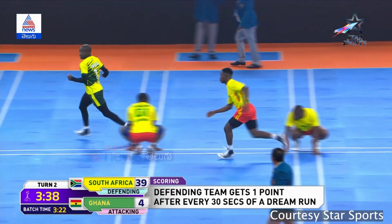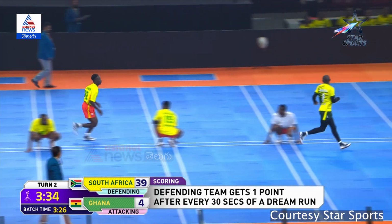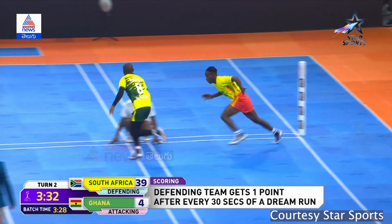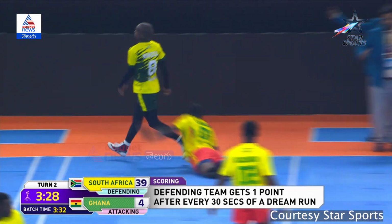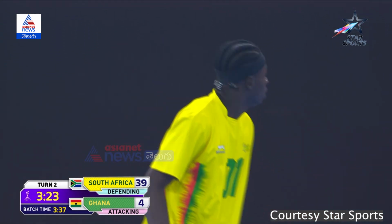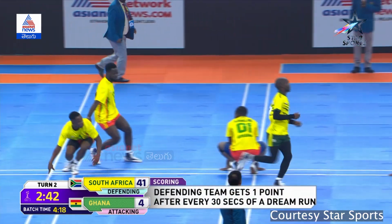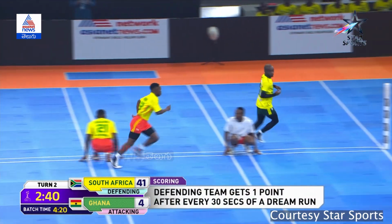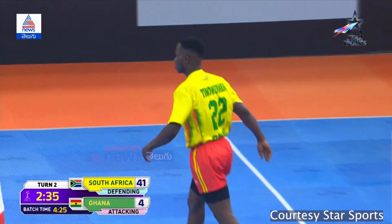Look at the run that he's having. He's running behind 2 players and there he changes his lane. He's looking from the brink of his eye, from his left shoulder. No tagging done. Another dream run. 2 points for 2 dream runs for South Africa. You need to tire him down, but he's not tiring down. The first player who's got 3 points for his team as a defender today.